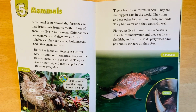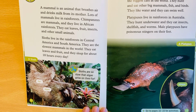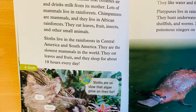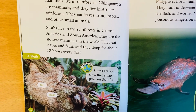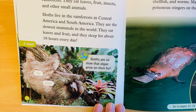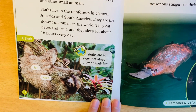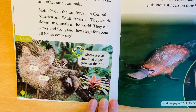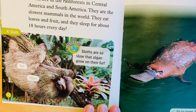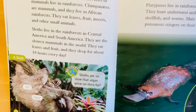Chapter 5. Mammals. A mammal is an animal that breathes air and drinks milk from its mother. Lots of mammals live in rainforests. Chimpanzees are mammals, and they live in African rainforests. They eat leaves, fruit, insects, and other small animals. Sloths live in the rainforests in Central America and South America. They are the slowest mammals in the world. They eat leaves and fruit, and they sleep for about 18 hours every day. Discover: sloths are so slow that algae grow on their fur.